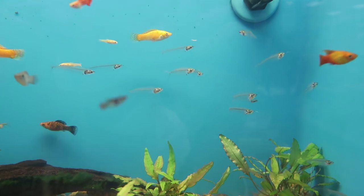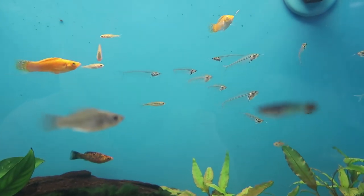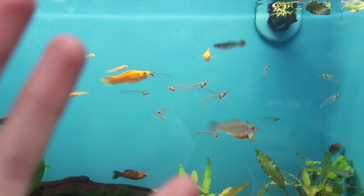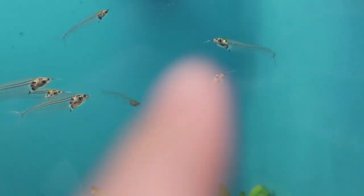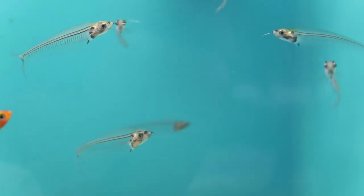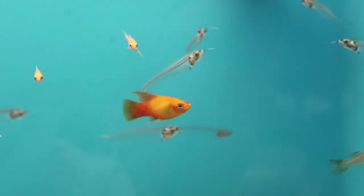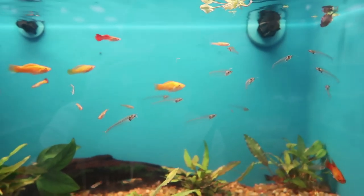But what we are thinking about getting are these glass catfish right back there. They're see-through. You can see the whole internals, the insides of these fish. Honestly, they look like arowanas if I were to zoom in on them. See how they have the things hanging off in the front? Arowanas have those too. These things only get 2 inches. We did a little bit of research on them, and they are really cool.